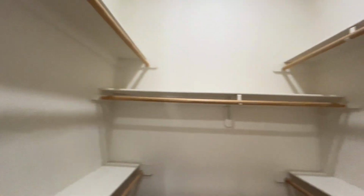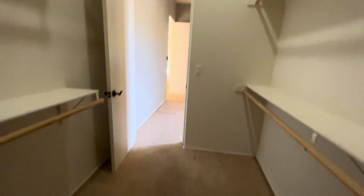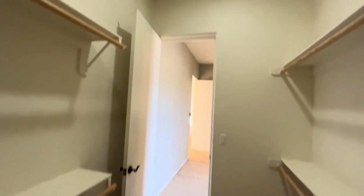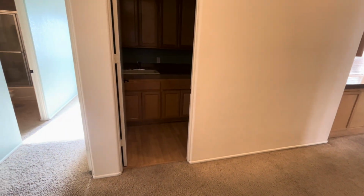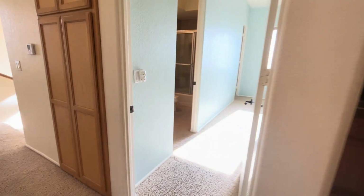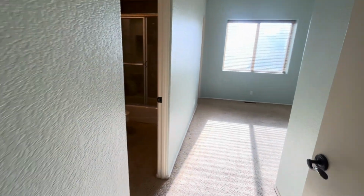Lots of space. Nice big closet. Could probably fill this up pretty quickly. So that is bedroom number 1 and bathroom number 1 as well. And then we've got the second master.